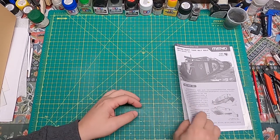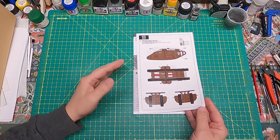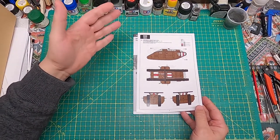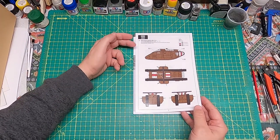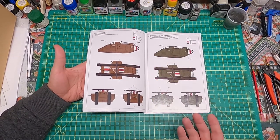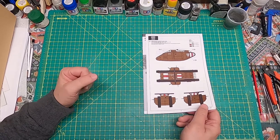So let's take a look at the instructions. We do get a full color painting guide, if you want to be really specific and historically accurate. These are the paint guides. So this will be 9th Battalion Tank Corps, British Army, France, 1918. The tank does not have a crazy camo scheme on it or anything like that. But as you can see, it's a fairly simple painting scheme.